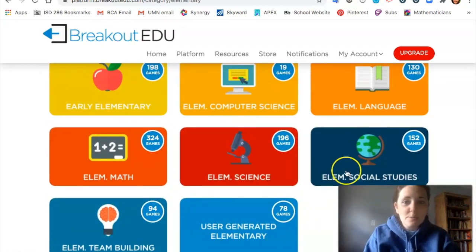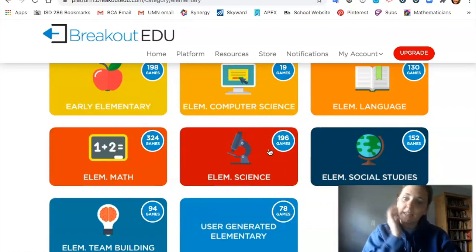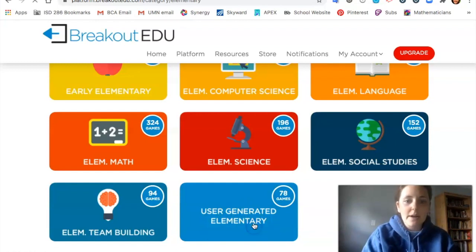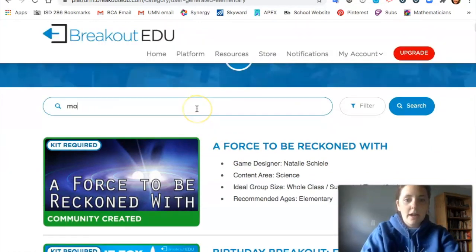So again, there's more tabs here that you can just kind of browse through yourself and find one that you and your camper think sounds kind of cool to try. I kind of like to go with the user-generated ones because those are ones that people at home have created and then shared with Breakout EDU. So I like to browse through those. I want to find the one Monster.